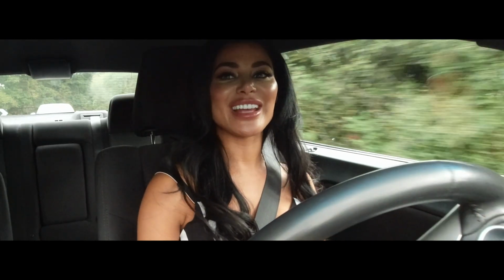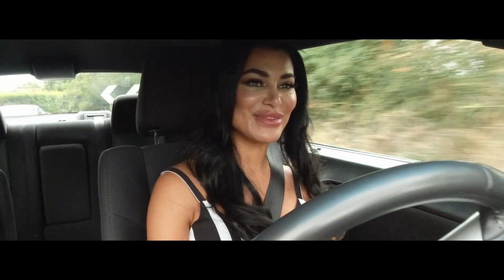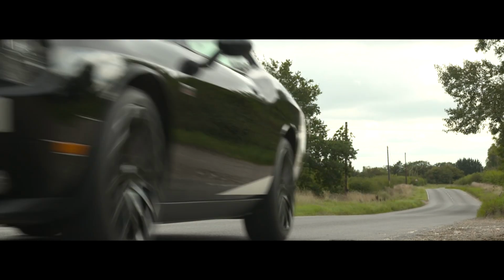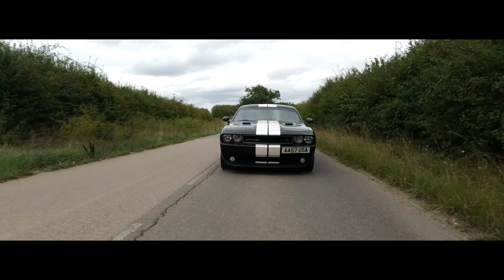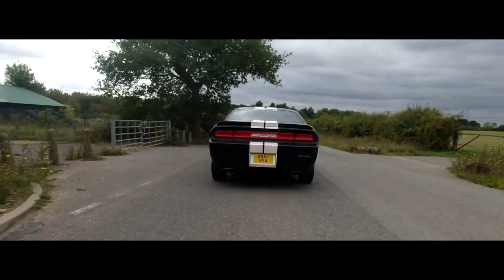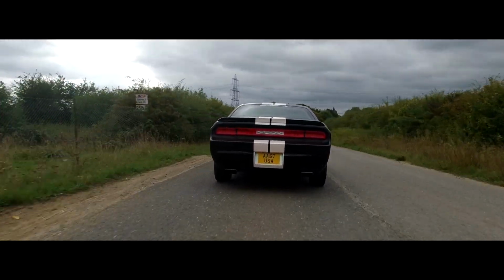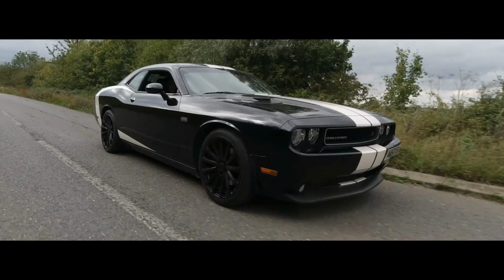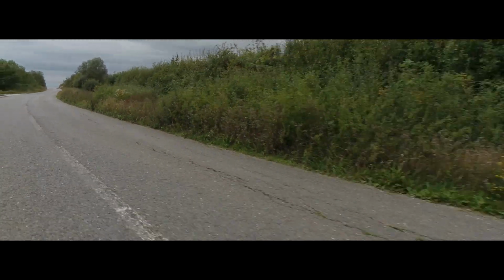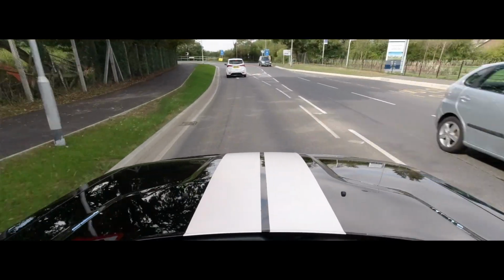We drove the latest version of the Mustang earlier on in the series, but this has a whole different feel to it. This feels more aggressive than the Mustang. I feel a real badass driving this car. It's like, get out of my way type of car. That little tap on the accelerator just knocked my head back. Imagine trying to park this at the supermarket. I don't think I'd be able to drive this car every day. I'd be living on my nerves.